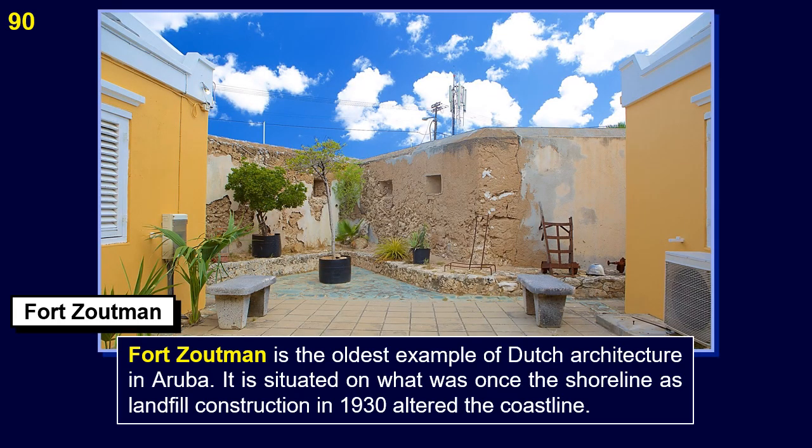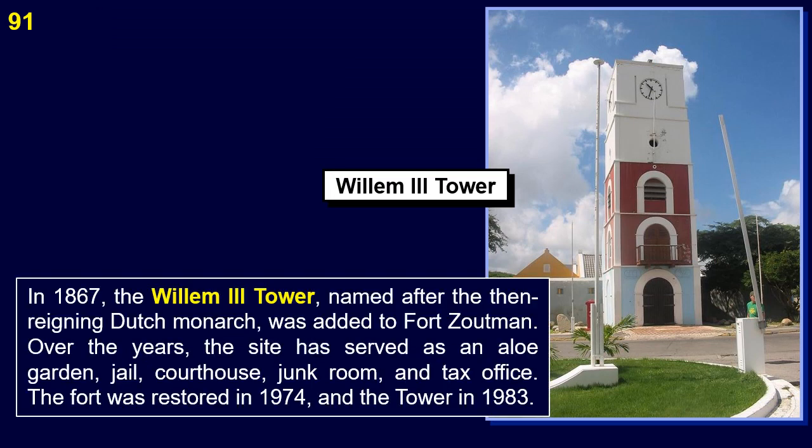Fort Zoutman is the oldest example of Dutch architecture in Aruba. It is situated on what was once the shoreline, as landfill construction in 1930 altered the coastline. In 1867, the Willem III Tower, named after the then reigning Dutch monarch, was added to Fort Zoutman. Over the years, the site has served as an aloe garden, jail, courthouse, junk room, and tax office. The fort was restored in 1974, and the tower in 1983.